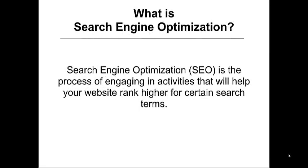The first question that I want to address is, what is search engine optimization? This term gets thrown out there a lot, and a lot of people don't really have a good idea of what it means. So this is just a little definition that we came up with. I'm sure you'll find plenty of other definitions on the internet. Search engine optimization, also known as SEO, is the process of engaging in activities that will help your website rank higher for certain search terms.